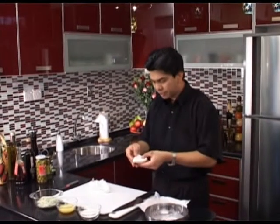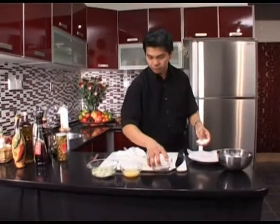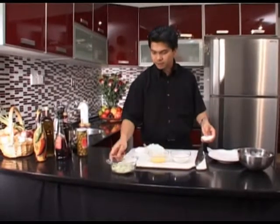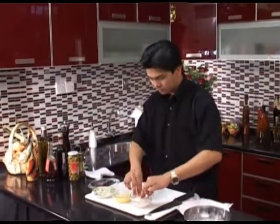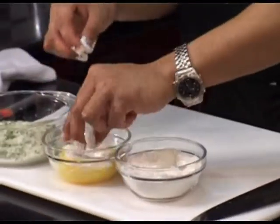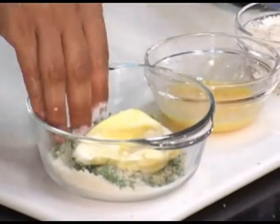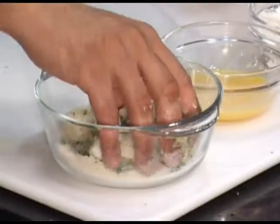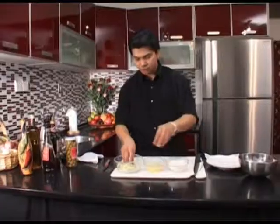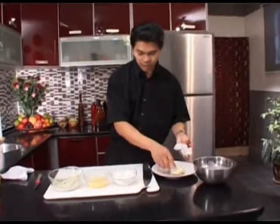This is what you get when the eggs are poached. It's still soft on the inside, but the egg whites are quite firm. So you have your flour, your egg, and your breadcrumbs with parsley in it. Dip it in your flour, coat it with your egg, and final step, your white breadcrumbs. Try to keep one hand dry so you can use it for your breadcrumbs and use your other hand for your flour and your egg. There you go, that's your crumbed egg.